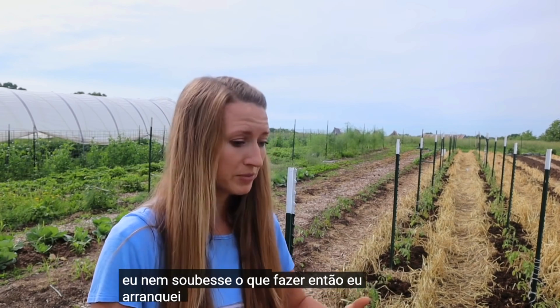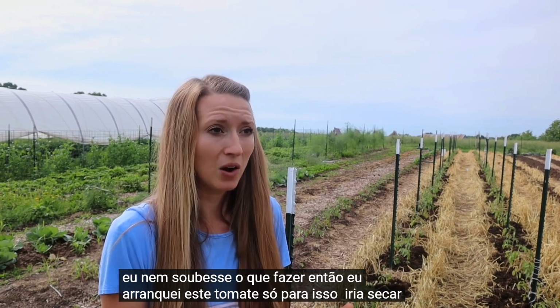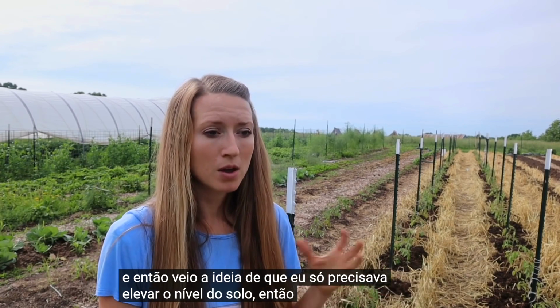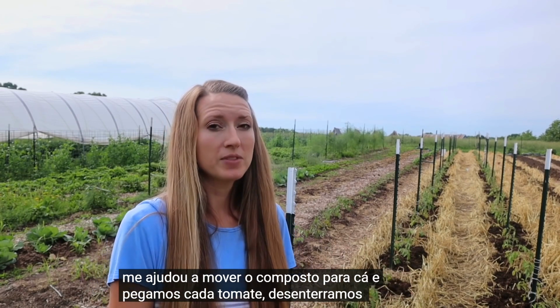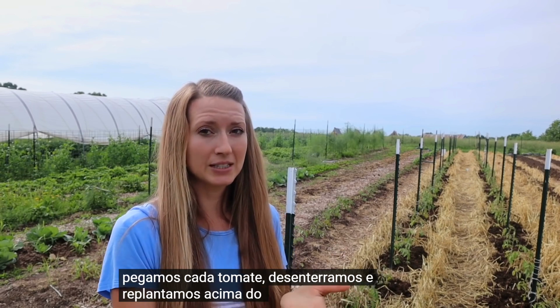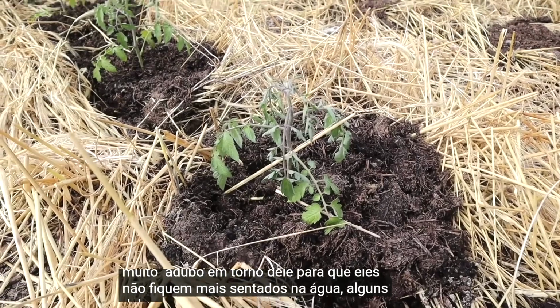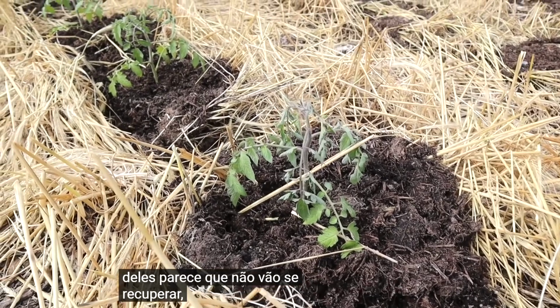So I pulled up this tomato just so it would dry out. And then the idea came, like, I just need to raise the soil level. So I took a bunch of compost, and Cameron helped me move compost over here. And we took each tomato, dug it up, and replanted it above ground level with a lot of compost around it so that they weren't sitting in water anymore. Some of them, it looks like they are not going to recover, but others are perking up today, which is really good. So we're still gonna get a tomato harvest this year.